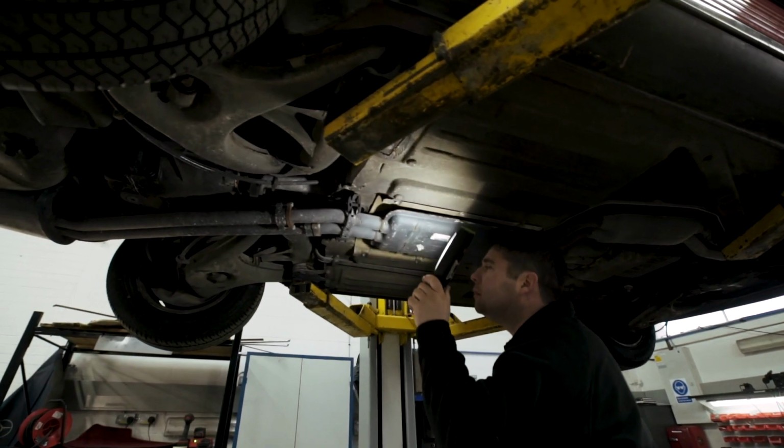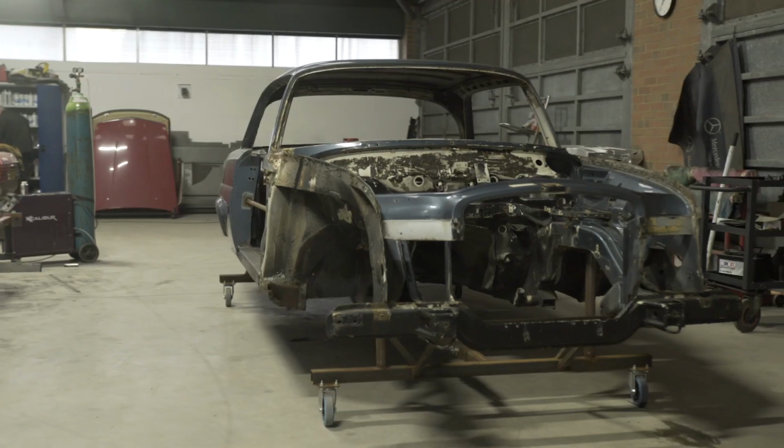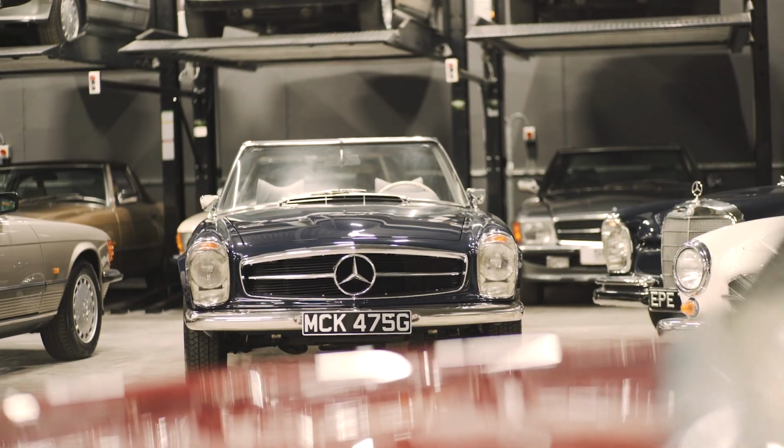And the outcome might just be some preventative maintenance, or the customer may want a full concours restoration, but we're able to deliver anything in between those two goals. We believe our service is unique. Nobody else has the depth of knowledge, the understanding and the passion to help a customer really achieve the SL of their dreams.